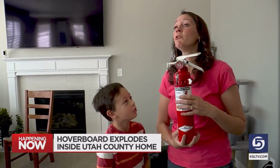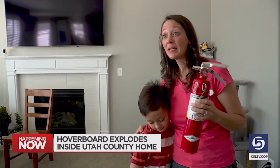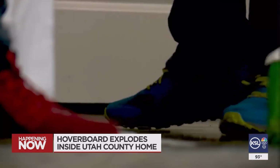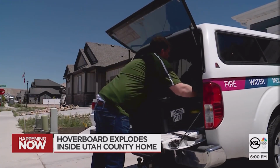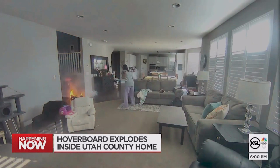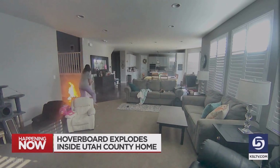"Have one, know where it is, know how to use it, because your brain goes mush when you're panicked." While the cleanup is a hassle, the family is just grateful the fire happened when it did. "I'm still in shock. I mean, if we had been asleep, I am at a loss for words. I cannot believe how lucky we were."